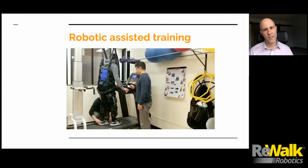Here's an example. I'll present this case on the next presentation that I do, but here's a client of ours. He's a young fella that had a stroke. He's in a robotic assisted device over a treadmill, and he's in the body weight support harness. And again, this allows us to not worry about one's safety.